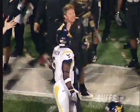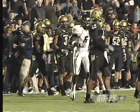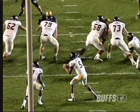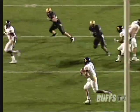He made the grab and turned upfield, and Chappelle Brown was right there to cut his legs out from underneath him. A 3-yard pickup. And so now 3rd down and roughly 4 yards to go for West Virginia on this opening possession of quarter number 3. 14-7 Colorado.